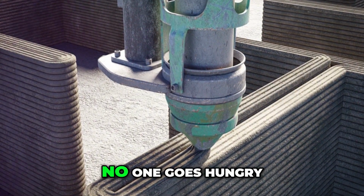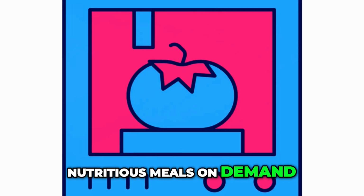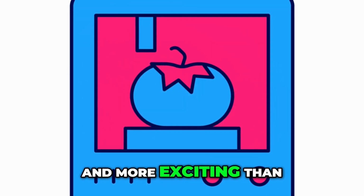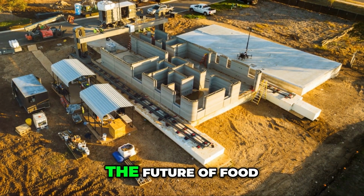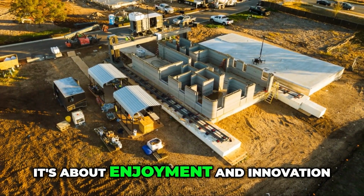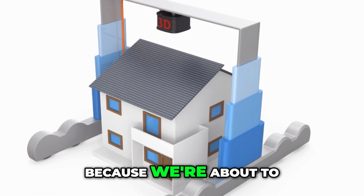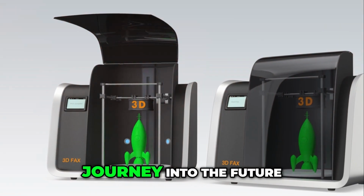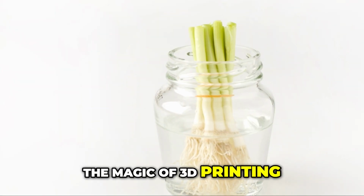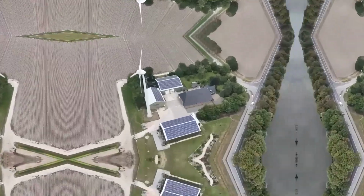Imagine a world where no one goes hungry because we can print nutritious meals on demand. It's about making food more accessible, more sustainable, and more exciting than ever before. The future of food is not just about sustenance, it's about enjoyment and innovation. So buckle up, food lovers, because we're about to embark on a culinary journey into the future of food, powered by the magic of 3D printing. Get ready to experience food like never before.